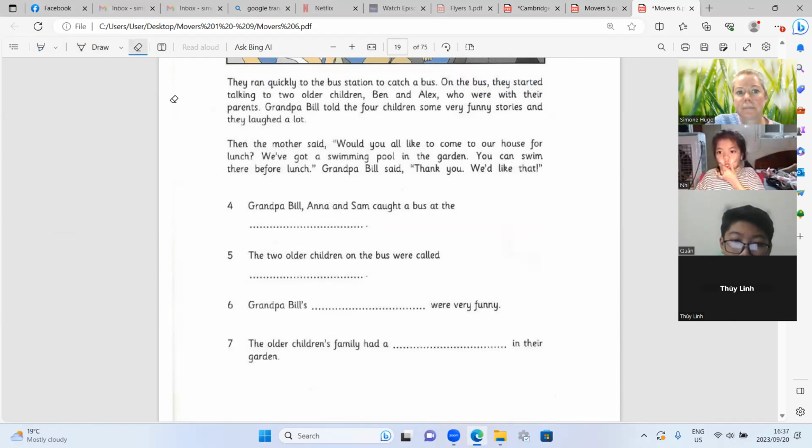Grandpa Bill, Anna and Sam. They ran. You first need to read this. They ran. Okay. They ran quickly to the bus station. To catch a bus. They ran quickly to the bus station to catch a bus. On the bus.